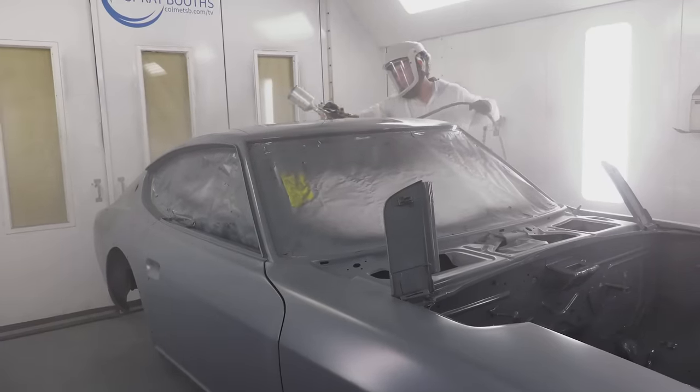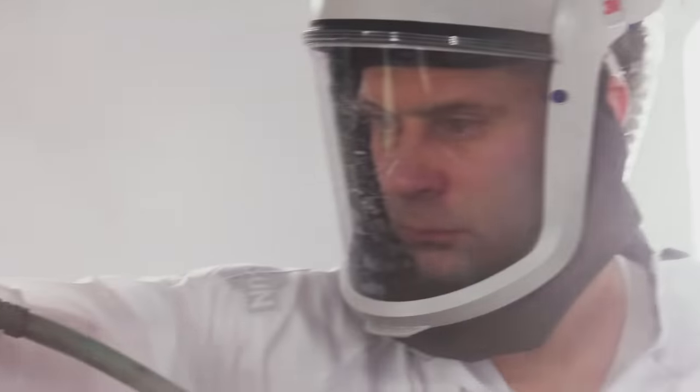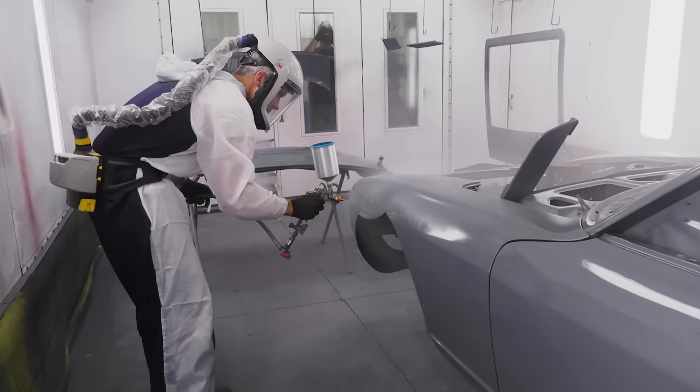Spraying the clear can be a little bit tricky. Just make sure you follow the correct overlap and don't leave any dry sprayed areas. You want to make sure it looks like glass when you're done. So take your time, move slowly, and lay it down wet.